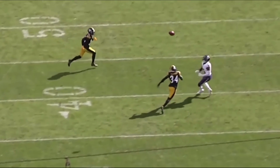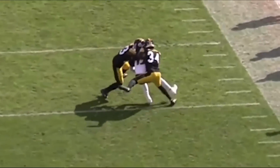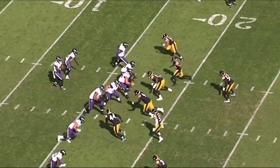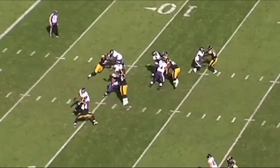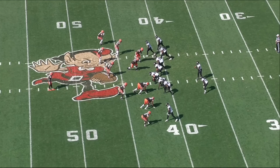The pressure leads to the ball being slightly underthrown, but it still clears the trailing cornerback, and just as importantly, Jackson pushed the ball to the receiver's outside shoulder. That neutralizes the threat of the safety, who played great coverage over the top. Jackson's downfield passing this year has been as good as anyone's. He's hitting big plays week in and week out.